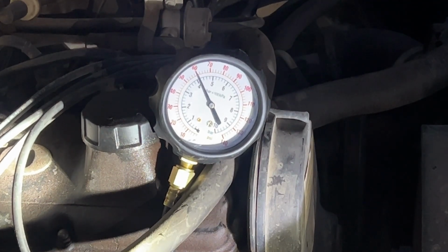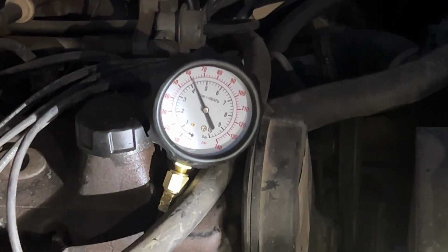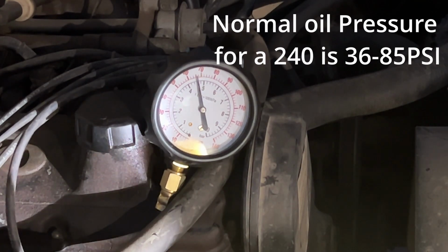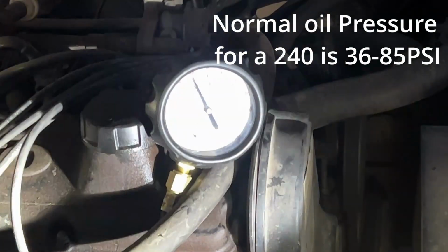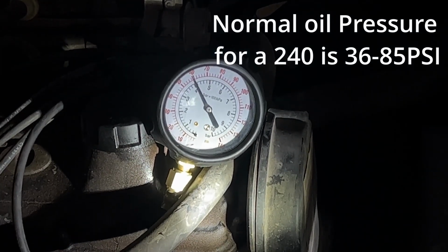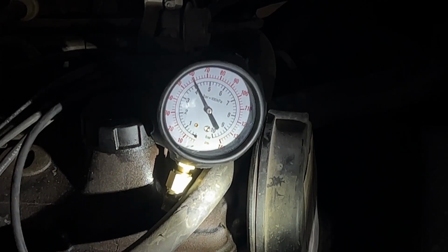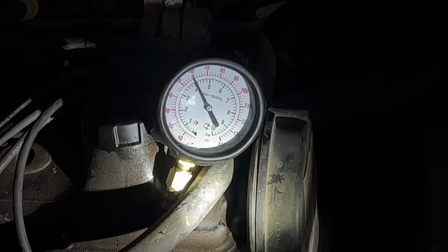We'll see once it warms up if it drops, because it didn't start flickering yesterday until I started giving it revs, so we're not safe yet. Pretty dang steady at 60. Okay, so I think we're in the clear.